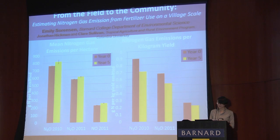I took a field study completed by my advisor which determined this relationship between fertilizer input and emissions output and applied it to survey data of actual fertilizer use by farmers in Kenya, both before and after participation in a Millennium Villages program that encouraged fertilizer use.